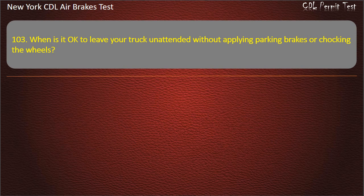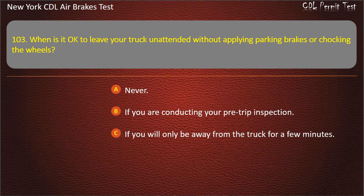Question 103. When is it okay to leave your truck unattended without applying parking brakes or chocking the wheels? Never; if you are conducting your pre-trip inspection; if you will only be away from the truck for a few minutes. Answer: never.